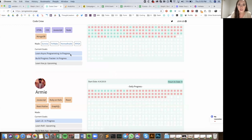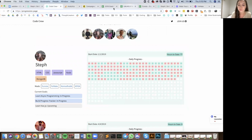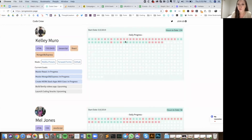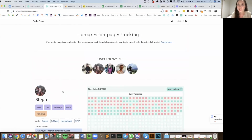So this is a page which pulls data from a Google spreadsheet, which I need to pull up. It's pulling data on whether people are learning, what they're learning on a given day, what their goals are, what they're trying to learn, and what they've made. It's super simple, but I also created this because I wanted to get a group together of people who were learning to code and could hold each other accountable. That's what I was mentioning earlier with the Discord group, a group of people who are all trying to support each other.